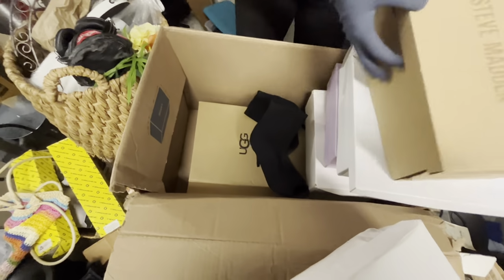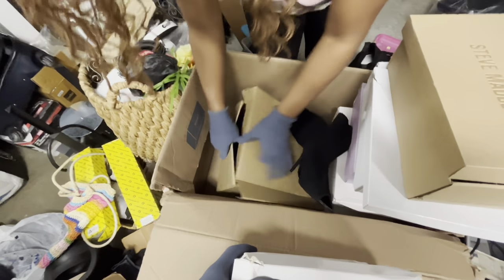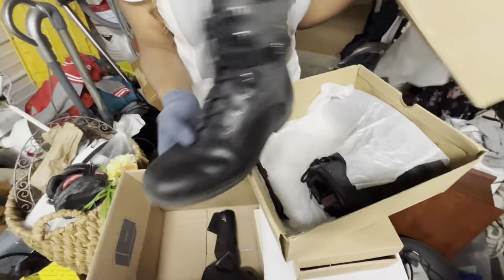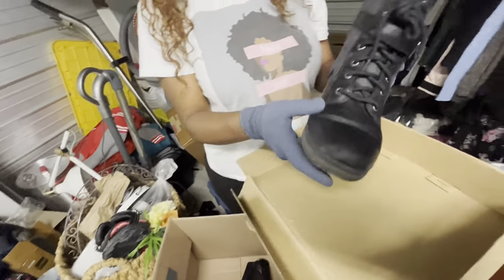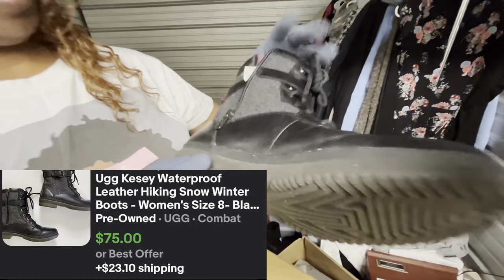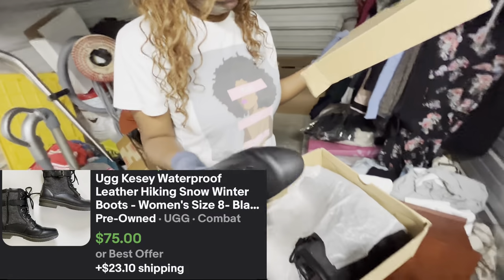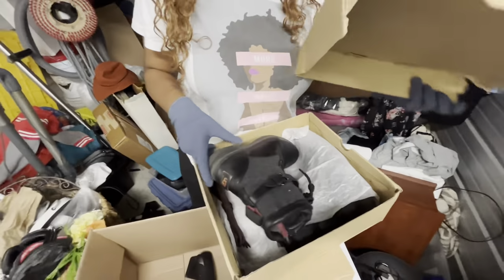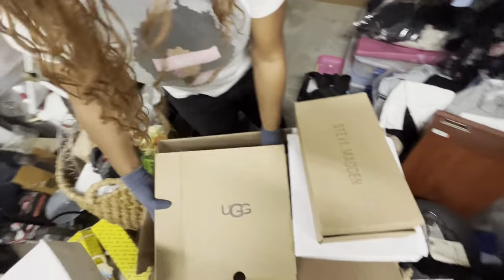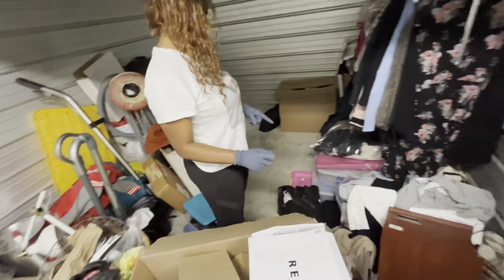Some more steel. See another UGG box down there. There's some more. Yeah. Oh, these are nice. Now these I haven't seen. Oh yeah, these are actually really cute. Look at my size. I'm gonna keep a little bit. Just a little bit. Okay, that box was not bad.